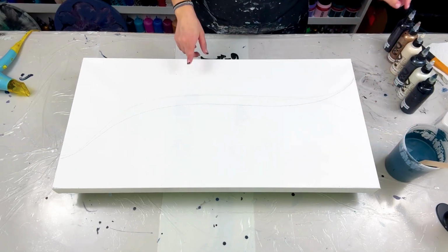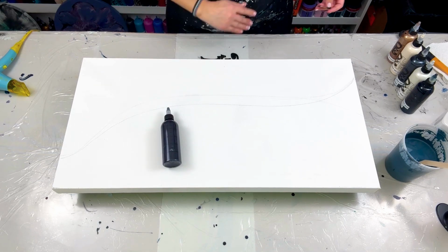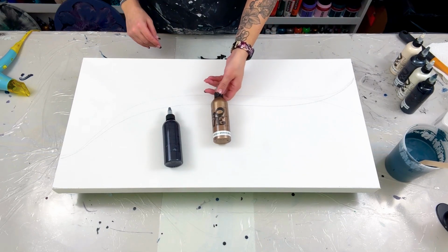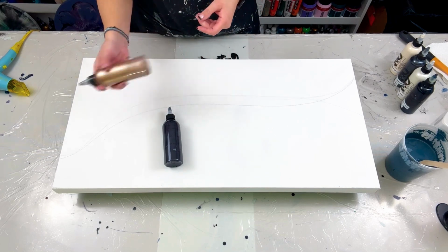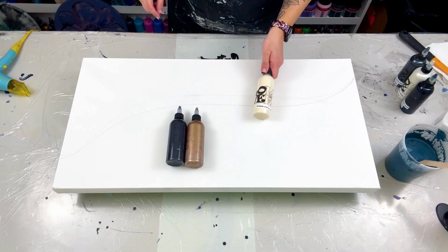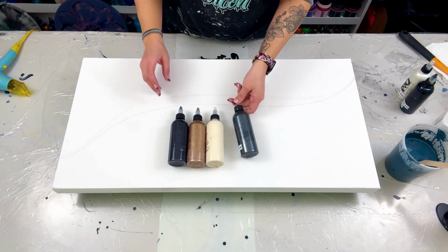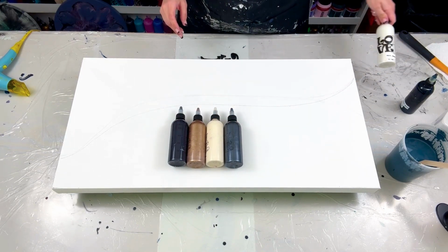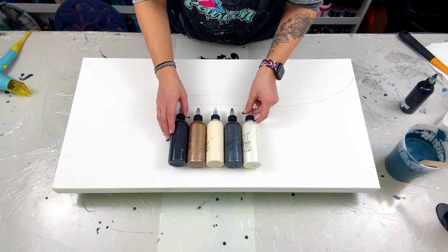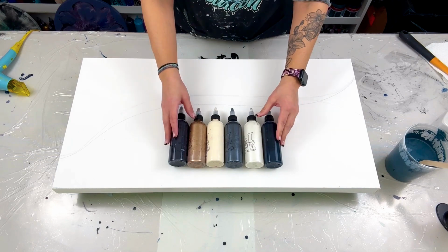The colors I'm going to be using to blow out are going to be Paynes Gray by Amsterdam. Then I've got Antique Bronze by DecoArt, which I'm running really low on. Then we've got Titanium Buff Light by Amsterdam. Then we've got Pearl Space Gray by Arteza. Then we've got Pearl Cream by Arteza. And then we have Blue Black Indigo by Atelier.